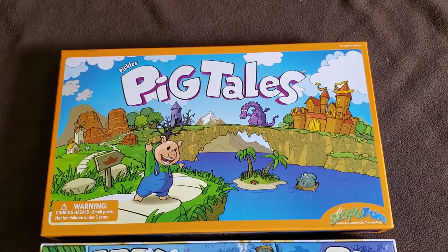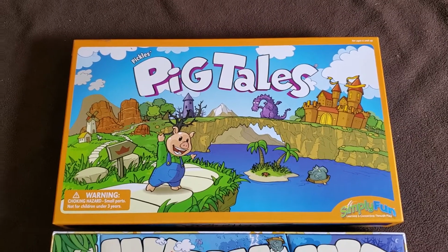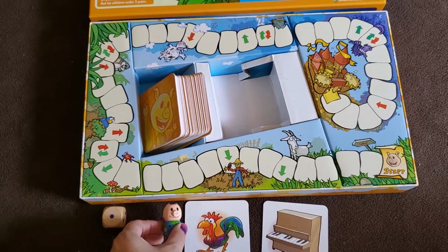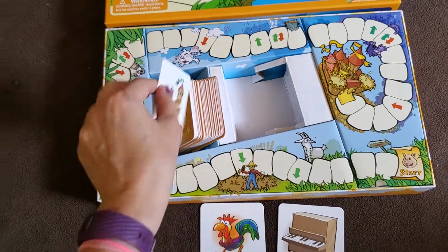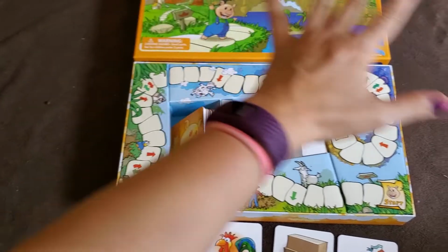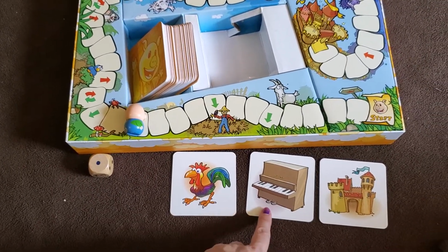And lastly, we have Pickles Pigtails, a storytelling and memory game for ages 6 and up. In this game, players roll the dice and advance pickles around the board. Most of the time, if you land on a space, you'll simply draw a card, place it in front of you, and add to the story that all the other players have contributed to. You have to remember in which order the story pieces go.